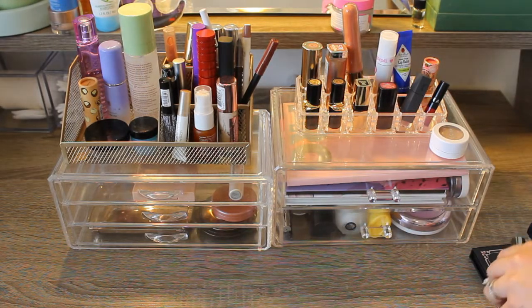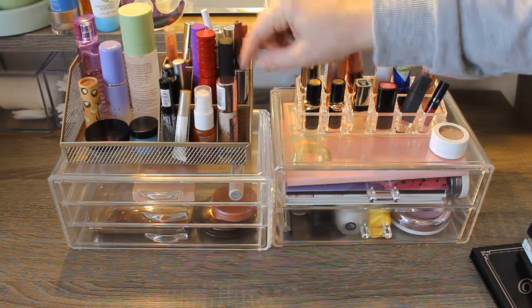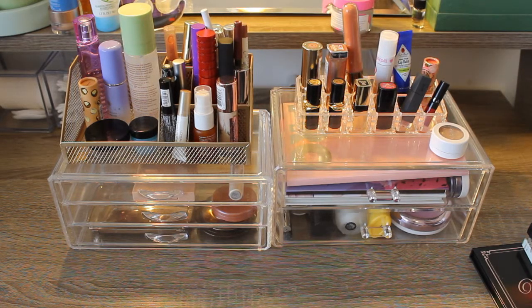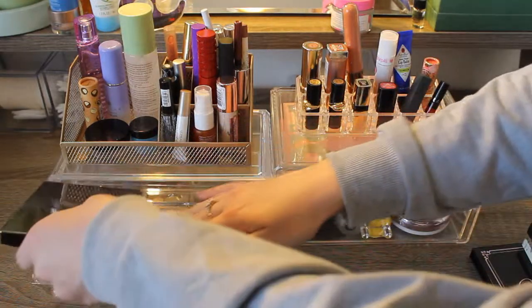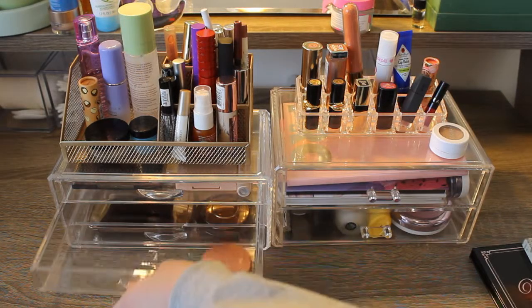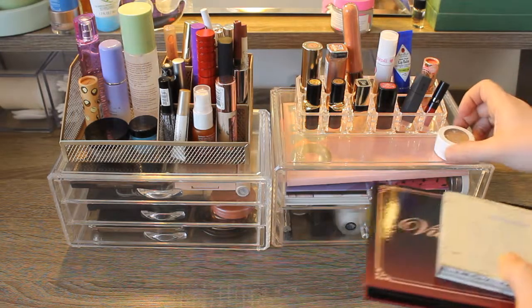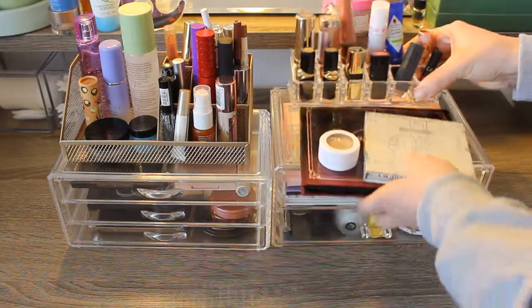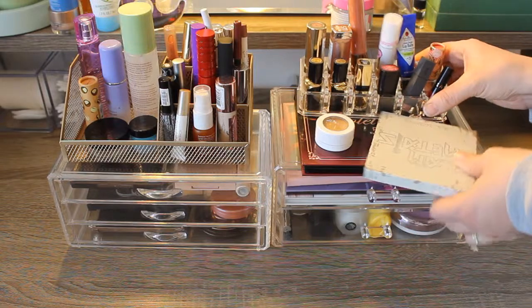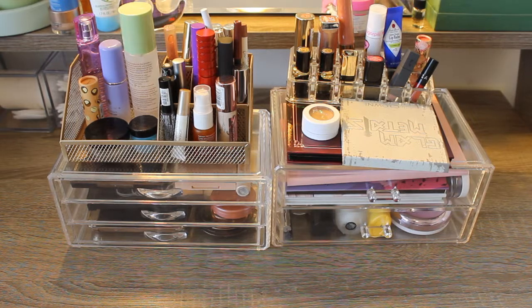And then this guy here, I'm just going to go ahead and put in this little basket part there. Put my highlighter in. Palette there, and then, I don't know, we'll do something like this. I have too many eyeshadows, that's all it comes down to. I just love it so much. So this is going to be the makeup that I'm going to be working with for the month of March.